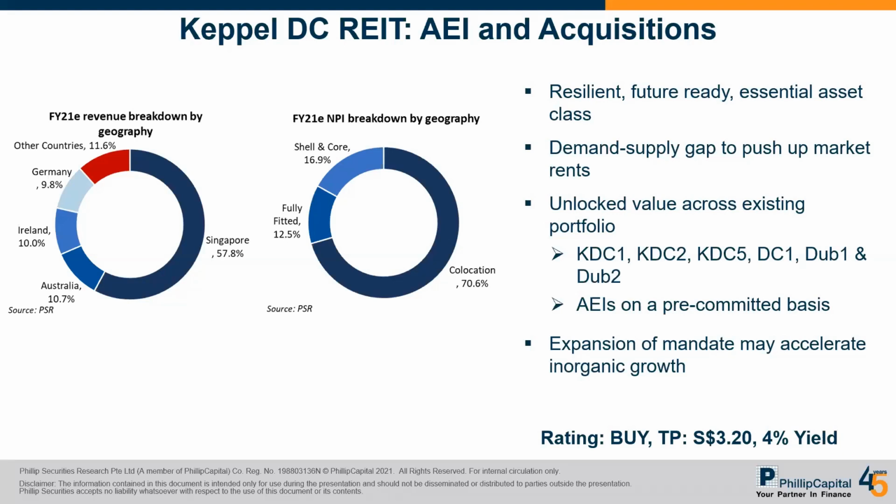If you look at the pie charts on the left-hand side, first of all, we see that Singapore is their dominant market, accounting for 58% of the revenue for FY21. And also by lease type, we see that the co-location leases account for about 71% of the MPI. So most of their leases in Singapore are actually of the co-location type.